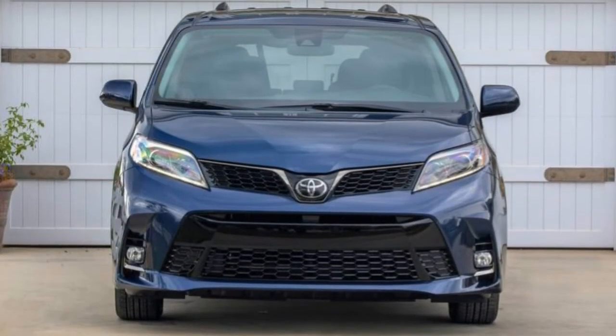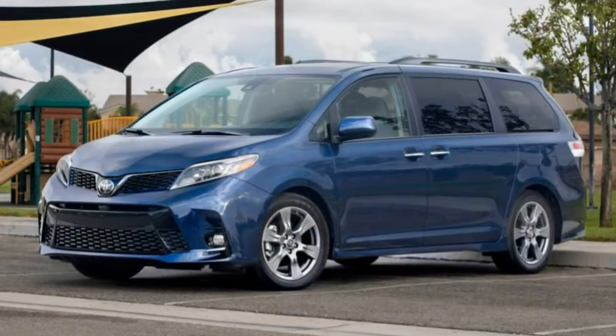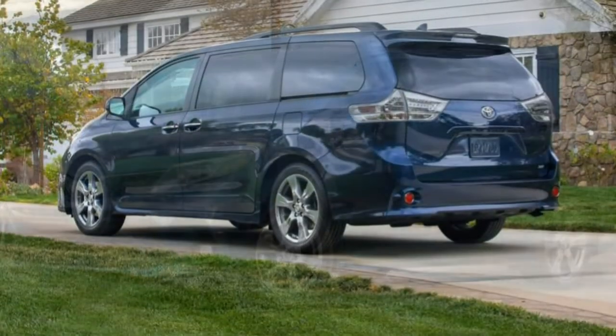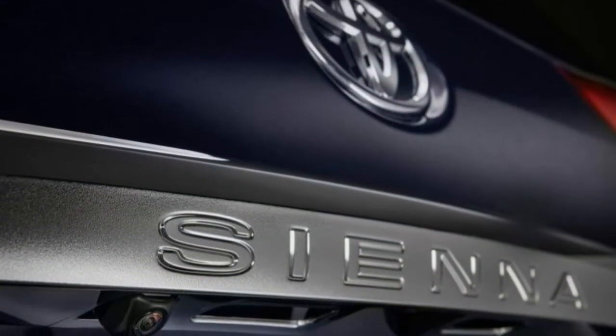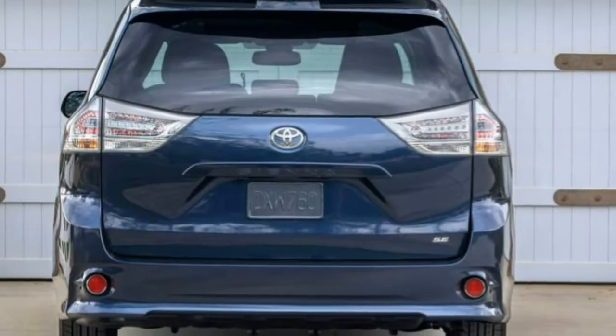Roominess. There's an ample amount of room in the front, and the second row seats slide all the way to the third row, though a sloping roofline reduces headroom the further back you go. There's enough legroom in the third row to support adults, though taller individuals will find headroom a tad limited.